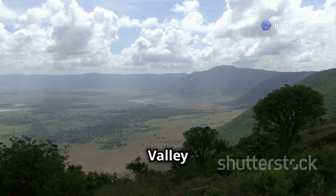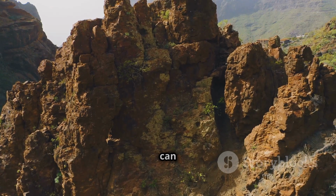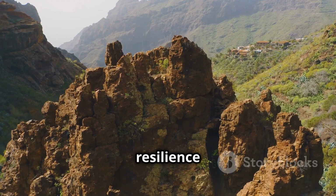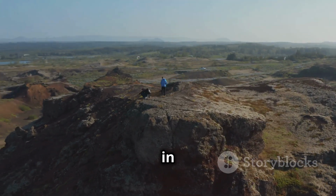The East African Rift Valley reminds us that our planet is constantly changing. It is a place where we can witness the awesome power of geological forces and the remarkable resilience of life. It is a place that continues to inspire wonder and awe in all who visit it.